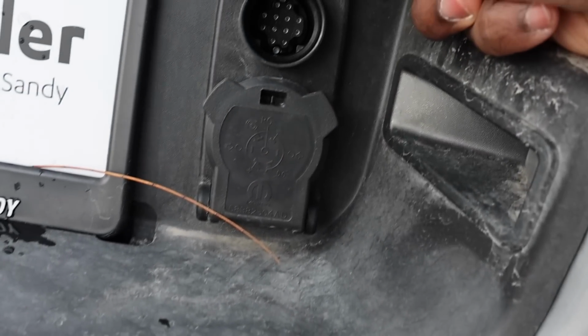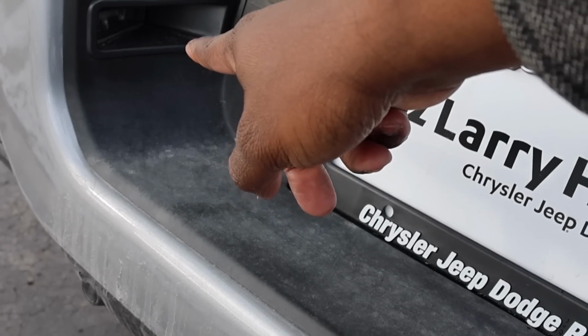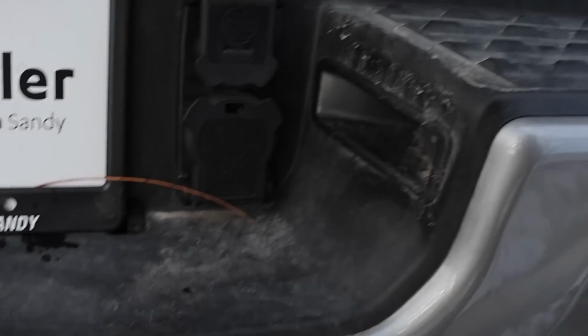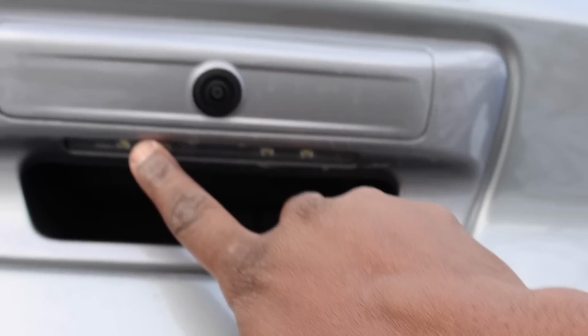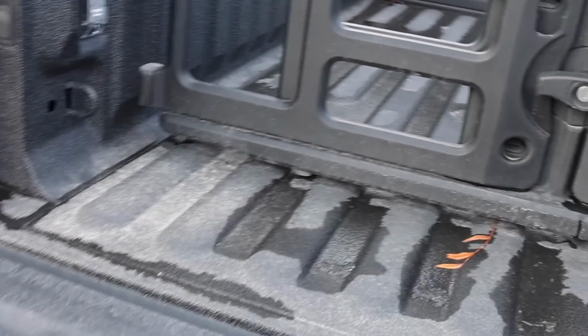And this is going to be the new standard plug and 7-pin. I like that Ram is still using LEDs for your license plate. You do have one for your conventional hitch right here, and a camera. And to no surprise, assisted tailgate.